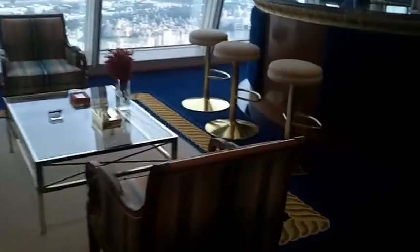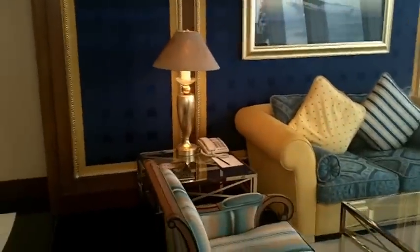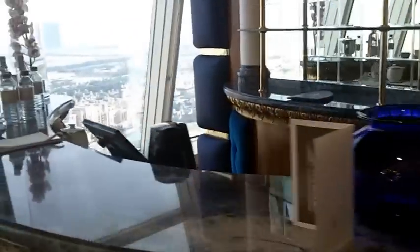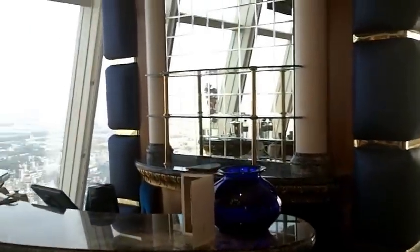And this is the downstairs part of the two-bedroom suite in the Burj Al Arab. This is the front lounge, and of course, it has the bar. And you can't beat the view.